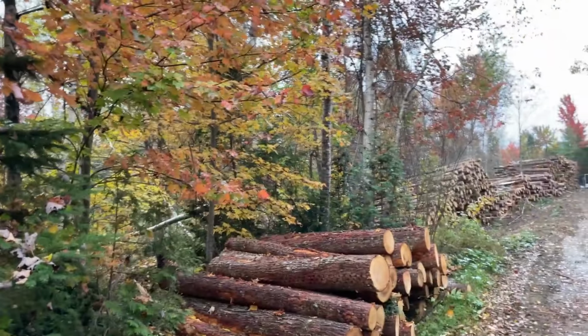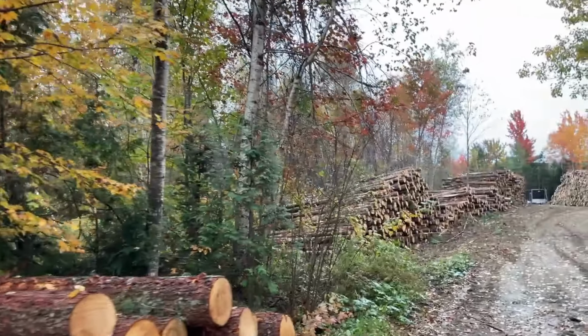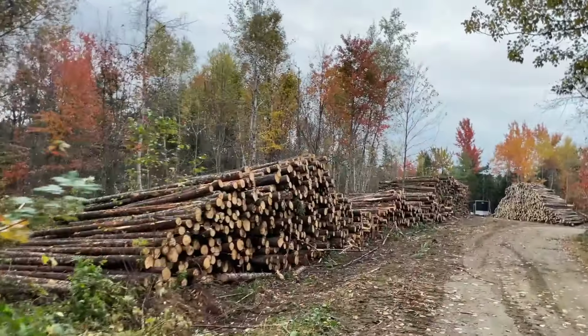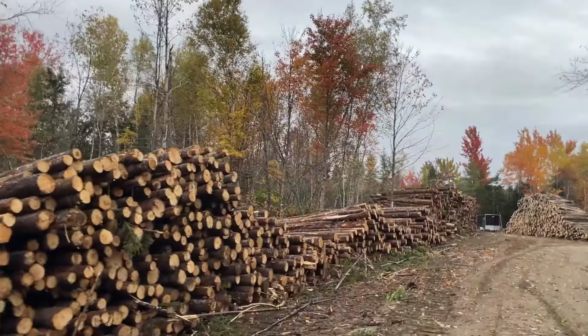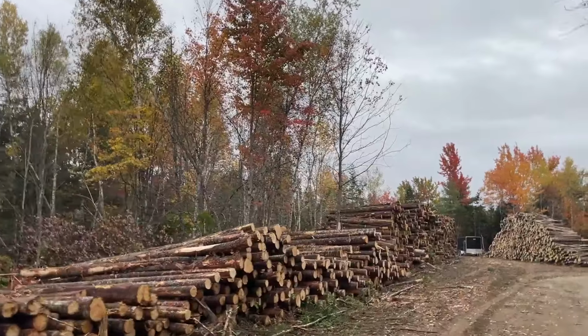I'm not sure if they're finished here now and they're working somewhere else or what. I thought I heard the machines off in another way, but we'll see. Let me show you this video of what we got here. This is after a load's already been taken, at least one, maybe two. Here's some hemlock there, looks like. The woods are certainly thinned out, but there's still a lot more trees standing than I thought there would be. So can't complain about that, I guess.